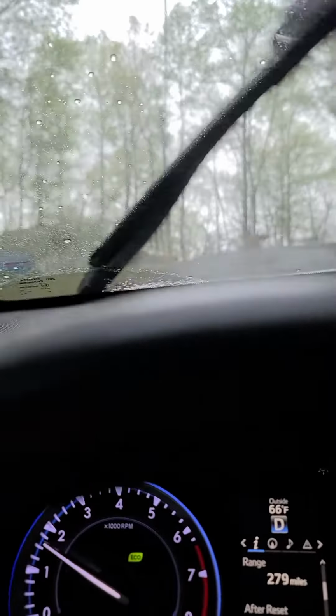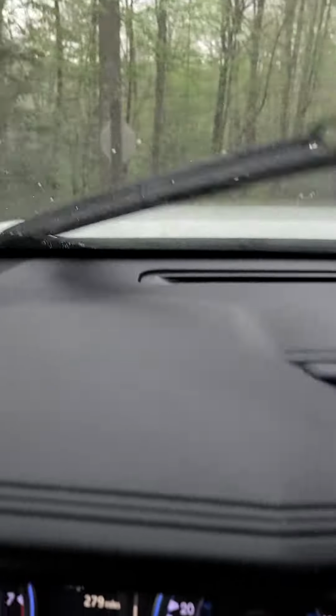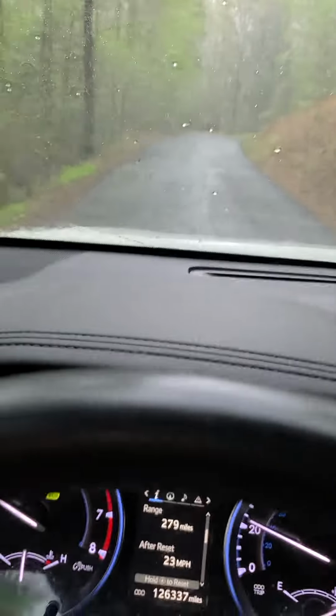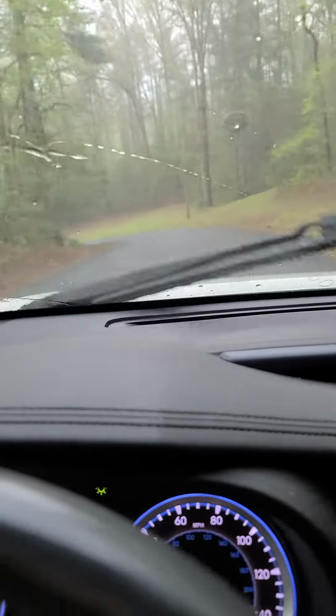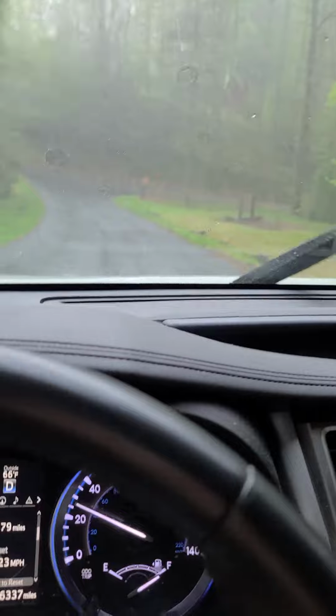And here is that house we saw when we first came in. Oh, I can't see. All right, there we go. It's not fun being short because you can't see over the top of the dash hood. And there's a sign for sale right at the entrance.